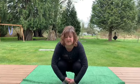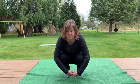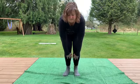Feel the rain on your head. Feel the sun warming your seed, and start to sprout. Gently raise up on your feet until you're in this sprout position. Hold this position for about 5 seconds, breathing in and out gently. Feel the sun warming your body and allowing your leaves to grow. Breathing in and out.